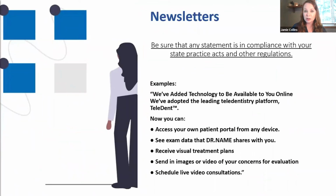Do you send out a newsletter for your patients? You may include that in the newsletter as well, but be sure to check with your state practice act, because some states do have limitations on these as well.